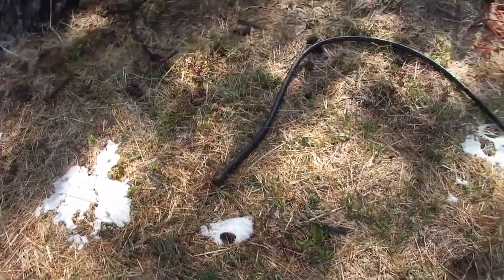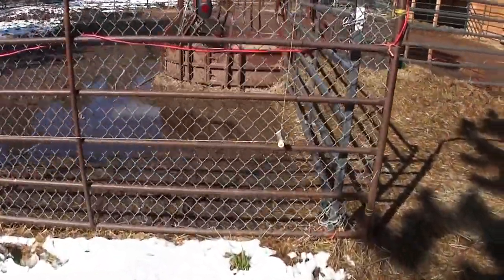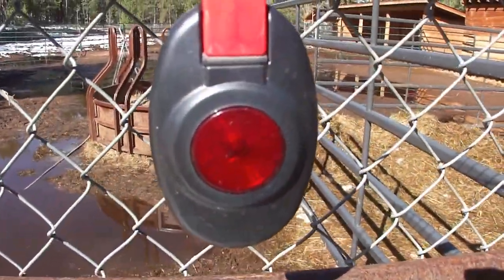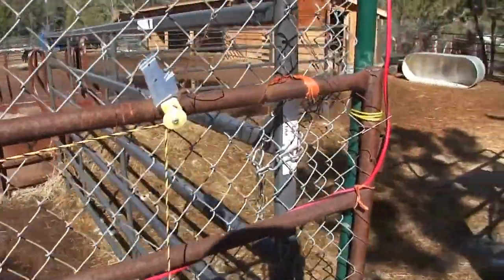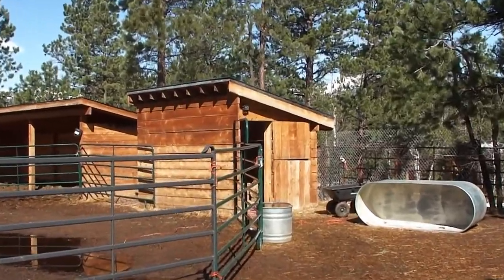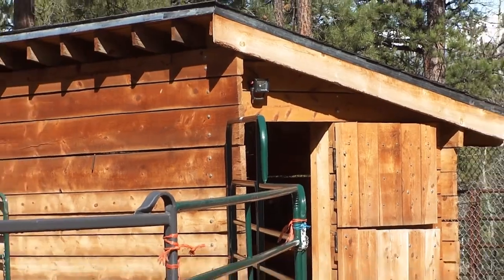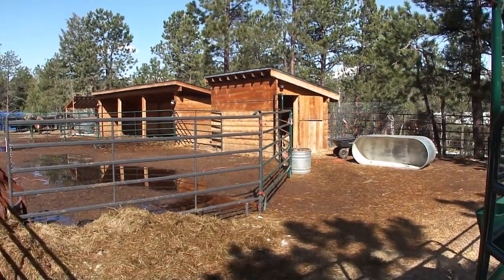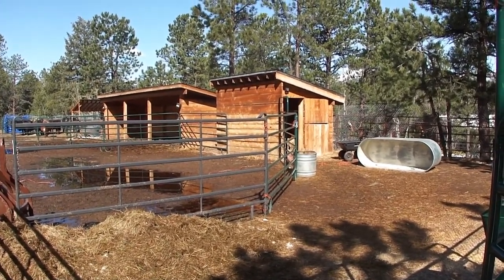So there's no water coming out, and usually it primes right away. And then I looked at this little flashing light right here. You can see that. That tells me my electric fence is out. And then I looked at the lights on my barn, my little loafing shed, and my LED lights are out. And then I remembered, the plumber turned the power out to fix the plumbing. So we're gonna have to wait for the plumber.